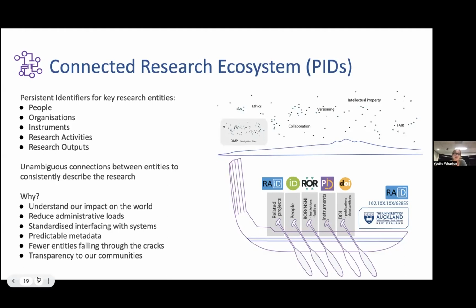So we think of our persistent identifiers: you have an idea for research right at the beginning. Someone has an idea, and they go on this journey, and the map of that journey is really a data management plan. So that's our navigation system across our research journey.